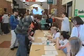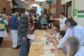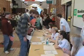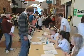At the registration table, volunteers record names and other required information. Behavioral health specialists will be nearby to assist anyone who has become anxious or has other immediate needs.